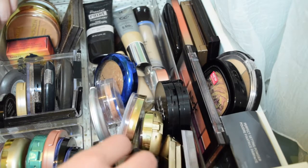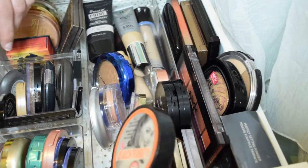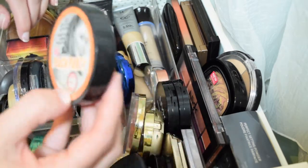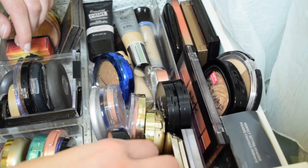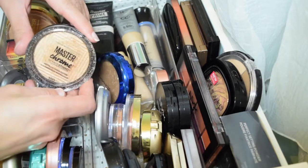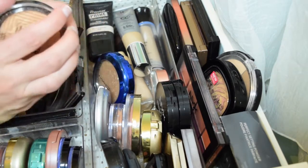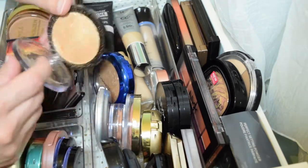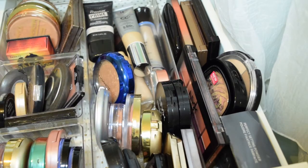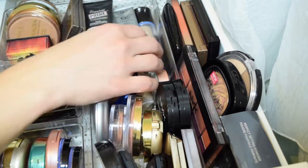Let me go ahead and use... I used Peach Party pretty recently. It doesn't really make me excited, the thought of using it. So let me go back to this. This is Maybelline Master Chrome. I really, really like this highlighter so much. So I am going to use that, and that's going to be quite the difference compared to the matte highlight that I'm panning.